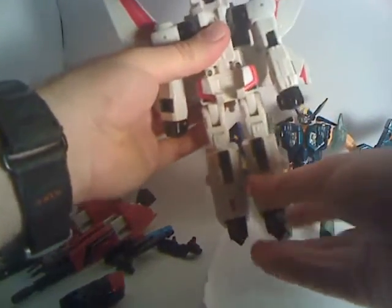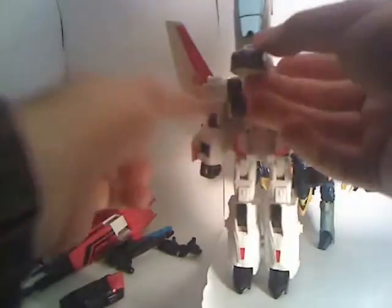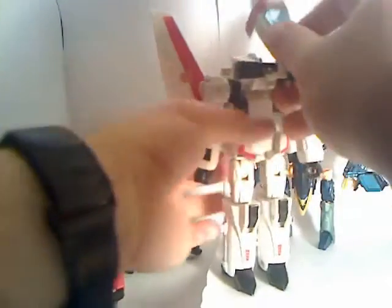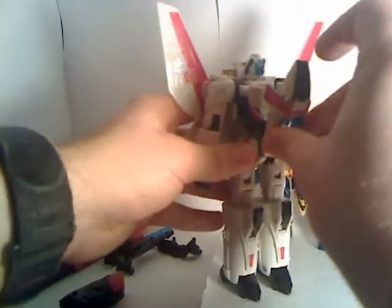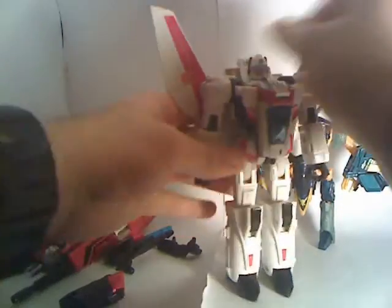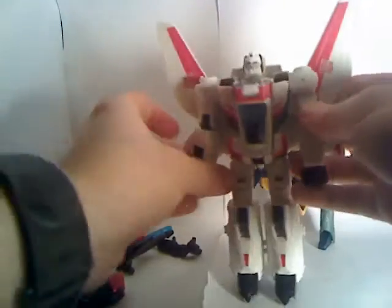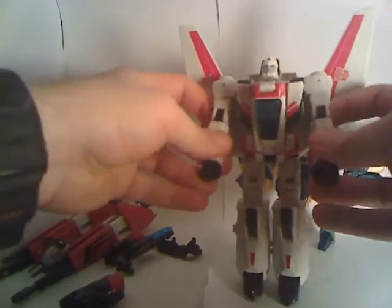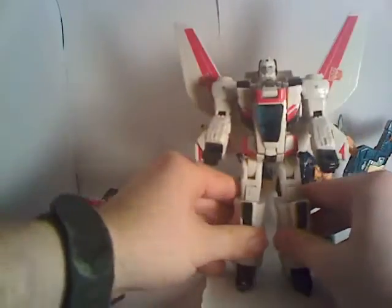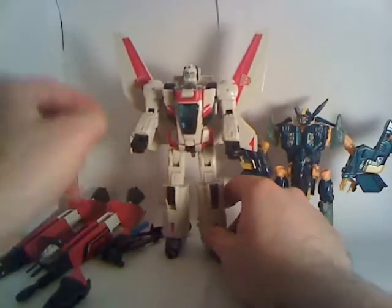Fold the legs back down again, pull out the feet, take the nose cone, and we're going to fold that up to the sides like so. Then we're just going to turn this down, fold it in, press down, rotate the head around, and just adjust the fists and arms. And there we have Transformers Classics Jetfire.